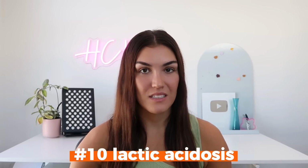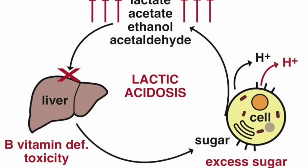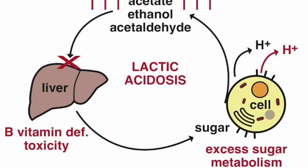And finally, number 10 is lactic acidosis. Now, this is rare, but it's very, very serious. Lactic acidosis is a life-threatening condition where lactic acid builds up in the bloodstream. This is most common in people with kidney issues or who drink a lot of alcohol. If untreated, this can lead to a coma or even death.